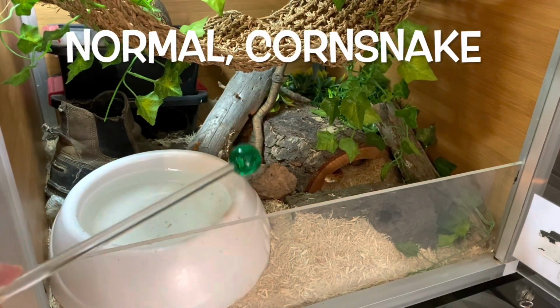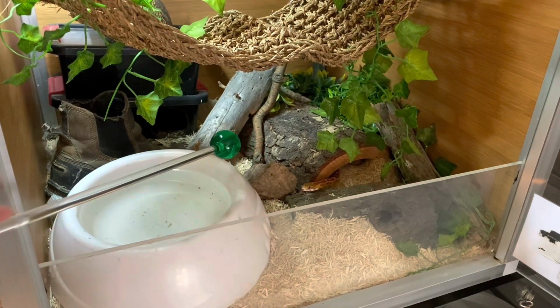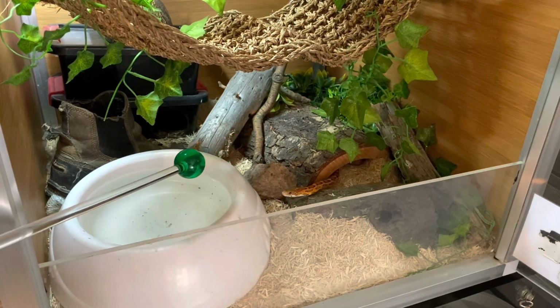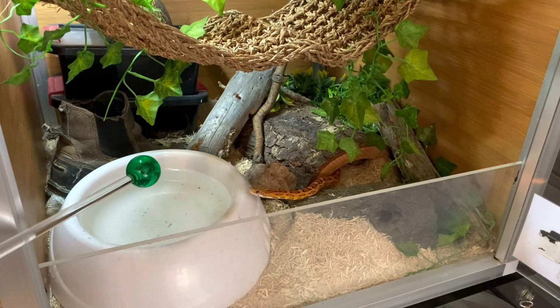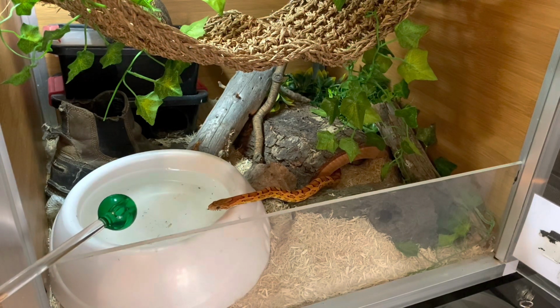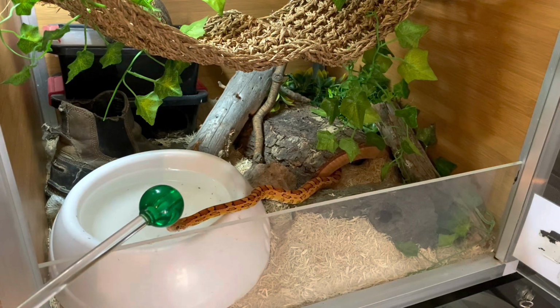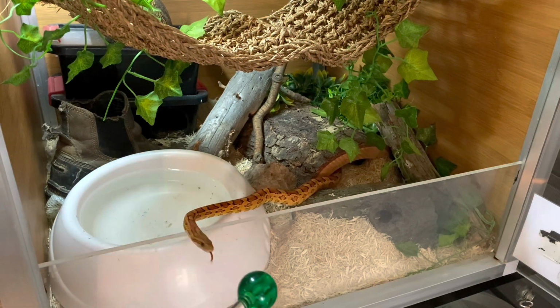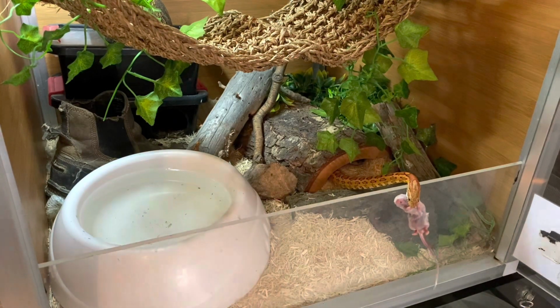This is Normal. He's a corn snake from Port City Pet, and he's targeting out of his hide and just over towards his water dish. I'm not asking him to come out today, but he will target out of his enclosure. He's a very confident snake, as opposed to Tuvak, who I got at the same time. Normal's always been very outgoing and confident, so I haven't had any issues if I need to get him out.